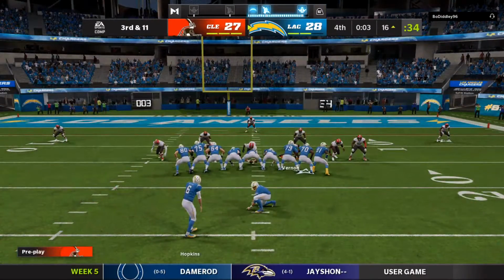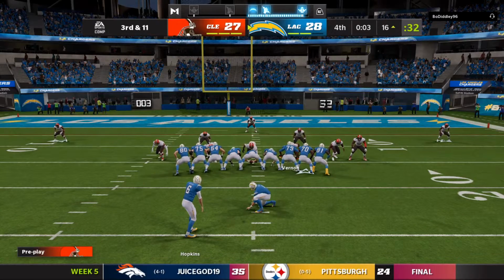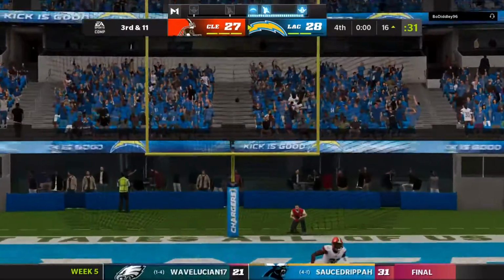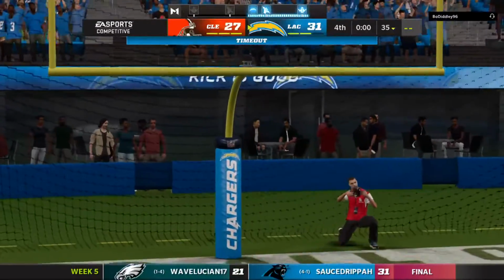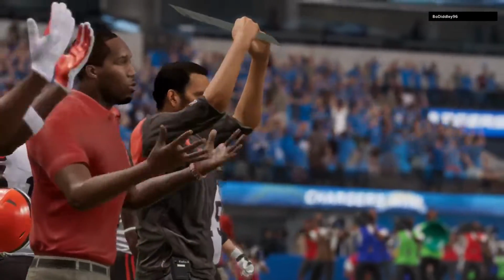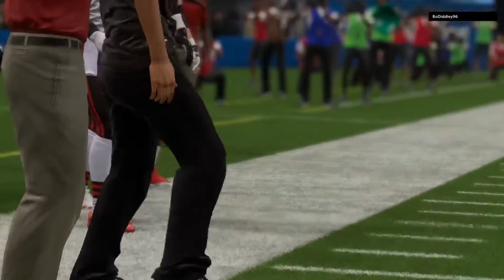Now look at this. They're lining up to add 3 more, a little insult to injury here late in the game. From the right hash, this from 33. And the kick is good. So you wonder how this one might be remembered the next time these two teams meet. But until then, this game's over.